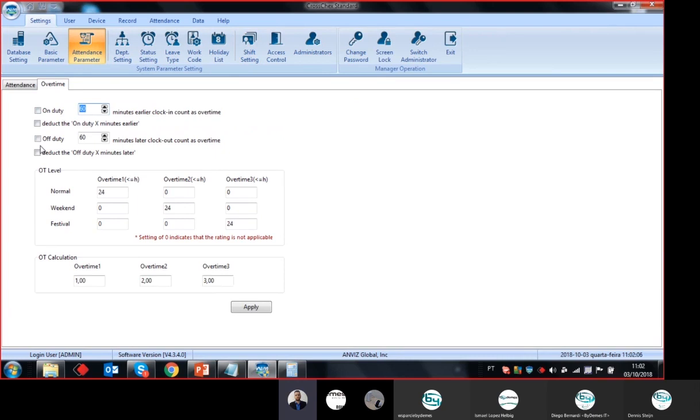So in our example, we put the on duty time as 8 o'clock. If we put 30 minutes here and we enable this function, let's put an example that the employee enters to start working at 7:15. It's before the limit of 30 minutes, so from 7:15 until 8 o'clock will be counted as overtime because we have enabled this function. And the same works for the off duty.